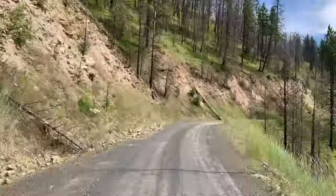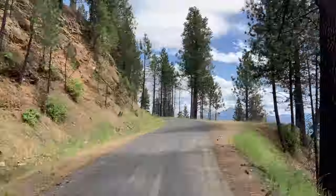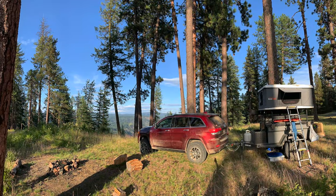After that, I headed north again on Forest Road 221 into the Nez Perce National Forest. I continued on Forest Road 309 up onto Hungry Ridge, where I found a campsite surrounded by ponderosa pines and a great view.